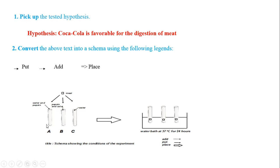If they ask to describe this experiment: in 3 test tubes, A, B, and C, we put an identical piece of meat, and we add water and pepsin to tube A, pepsin and cola to tube B, and water to tube C, and we place them in a water bath at 37 degrees for 24 hours. This is the description. The steps are given previously.